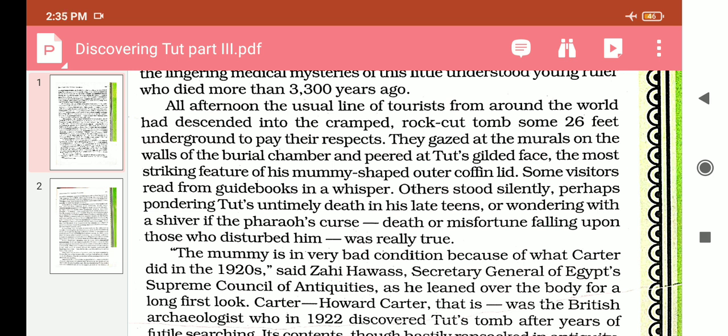While visitors read the guidebooks in a hushed tone, some stood silently, wondering about his untimely death in his teen years. They might also be wondering if the curse of the Pharaoh, which leads to the descent of misfortune upon the person who disturbs him, is true.